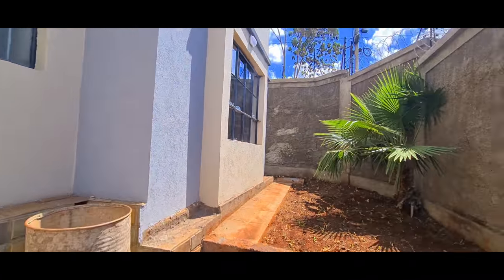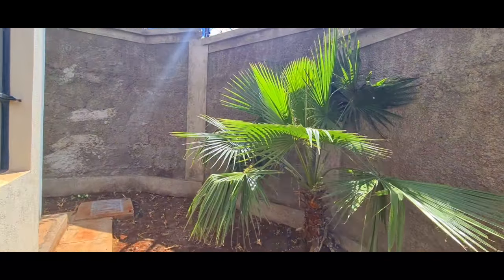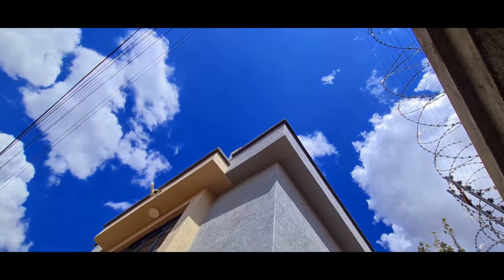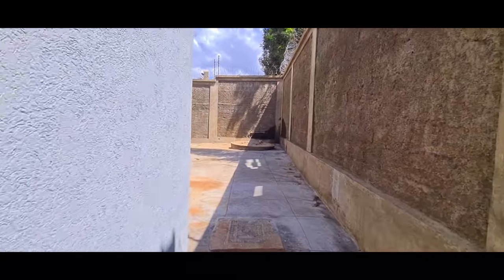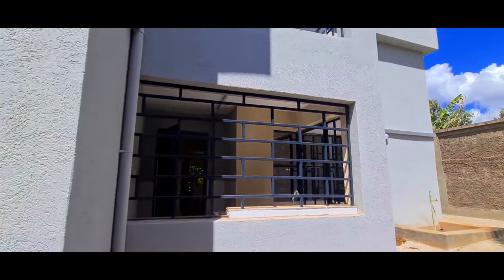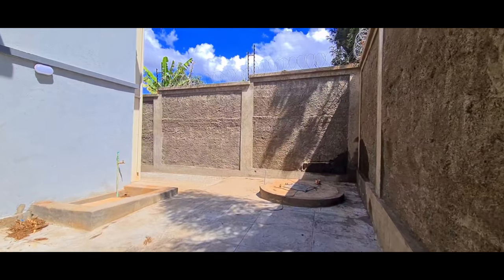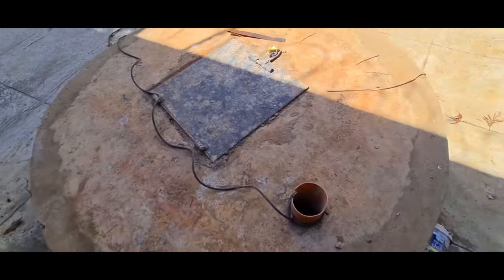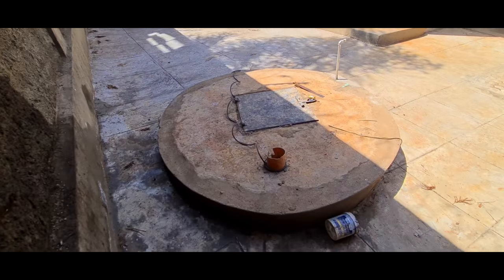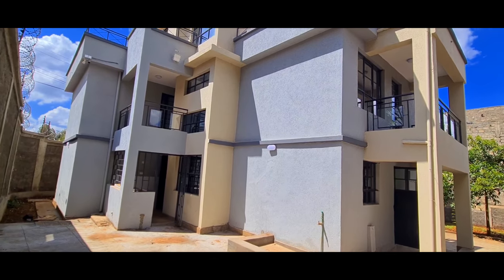Yeah, and then we have another one. Look at that. Wow. Another one. And you have CCTV everywhere. Look at that. Wow. The land is 60 by 100. You have another. I think the septic. Maybe. No, maybe the tank, water tank. So the house from the back looks like that.